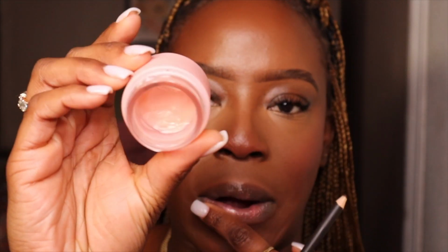I'm going to put on some more lip balm because I don't want the pencil to scratch my lips. That's like the worst feeling in the world. I'm going with my NARS Orgasm lip balm, lip mask, Masque pour les lèvres. I'm just going to work that in. And that's it. It's really soft. I actually really do enjoy this lip balm a lot.